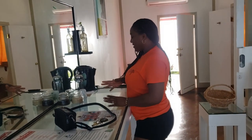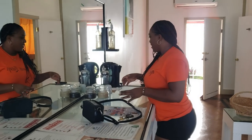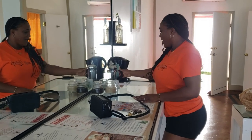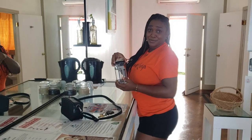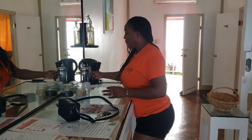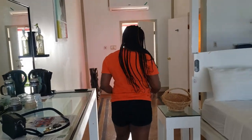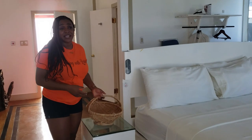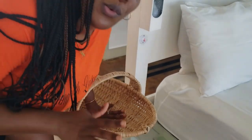And I can see here you have your items to make your tea or a little coffee. You have your kettle here. I guess this would be for the coffee, I'm assuming. I don't know what this is, but I don't really drink coffee that much. But guys, you have two cups, so perfect. I see this little basket here, I'm not sure what it's for, but I guess if you want to purchase snacks, you can put your snacks in this basket, because as I said before, they don't provide you lunch or dinner, only breakfast.